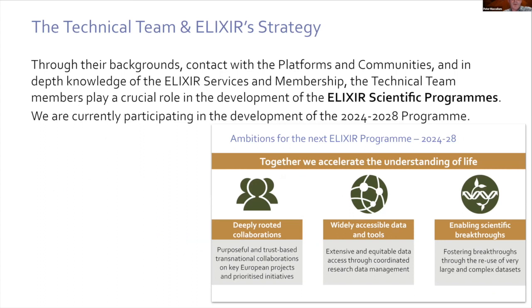Through their backgrounds, through our knowledge of the platforms and communities, and through our knowledge of the ELIXIR services and membership, the technical team members play a crucial role in developing the ELIXIR scientific programs. So, for example, at the moment, we're in the process of developing our next 5-year program, which will run from 2024 to 2028. That's occupying much of our time over the next 6 months as we finalize it and present it to the various ELIXIR structures and for final approval by the board.